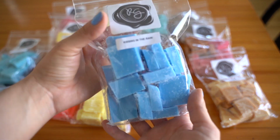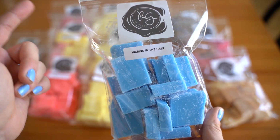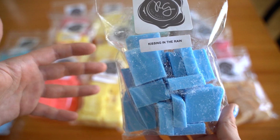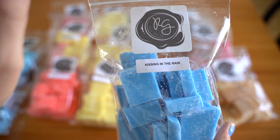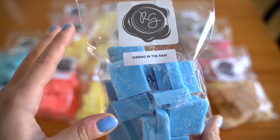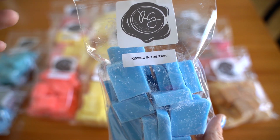This next one is also a fresh one. Oh yeah, this is Kissing in the Rain. So this I was just talking about. I have this in a chunk muffin, and I have been loving it, just absolutely loving it. I'm pretty much only melting in my bathroom, but it's throwing out into my kitchen and my bedroom when I put this in the bathroom.